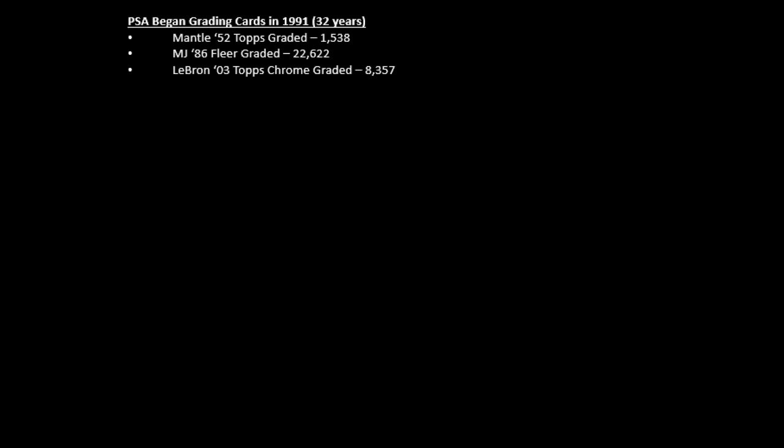So in 32 years of grading from PSA, you can see there've been a little over 1,500 Mantle '52 Topps cards graded. I know that's not technically his rookie, but it's his most popular. The '86 Fleer Jordan has been graded 22,600 times. And then LeBron, of course, has tons and tons of rookie cards, but just looking at the '03 Topps Chrome, one of the more popular common ones, it's been graded 8,357 times. So that's over the span of 32 years. Of course, LeBron is not quite 32 years because '03 is basically 20 years. But that is in the history of PSA and the lifespan of those cards. That's what those pop counts are.